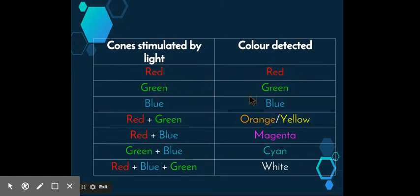So if the red cones are stimulated on their own, we see red. If only the green cones are stimulated, we see green. If only the blue cones are stimulated, we see blue. However, if the red and green cones are stimulated of equal value, we see an orangey yellow color. If red and blue are stimulated, we see magenta. Green and blue, we see a color called cyan, which is sort of like a teal. And if red, green, and blue, if all our cones are stimulated, then we see white.